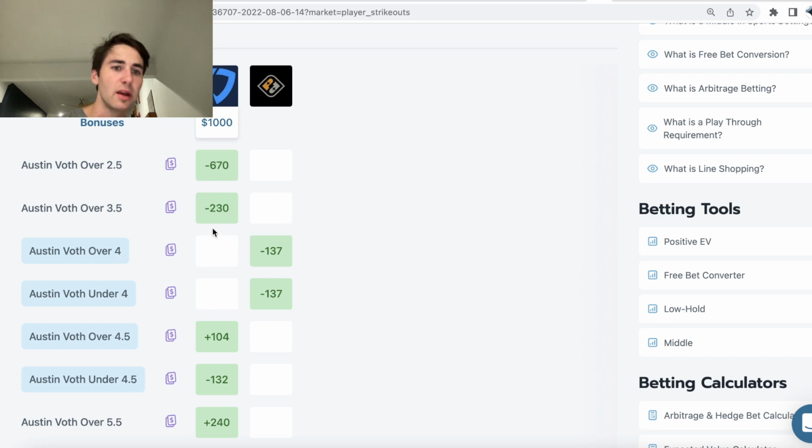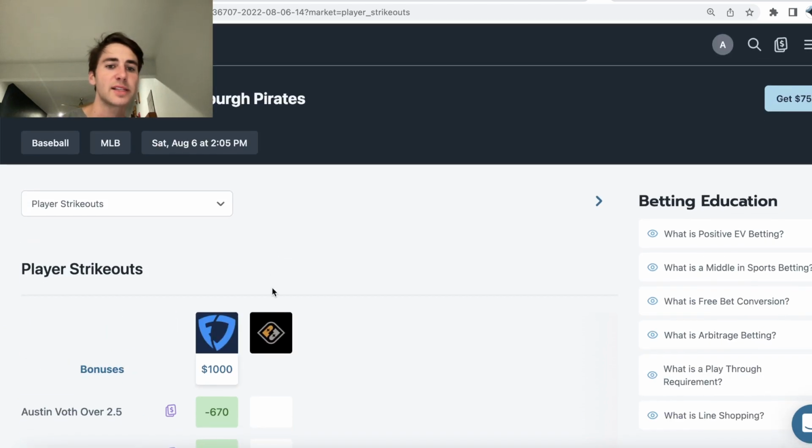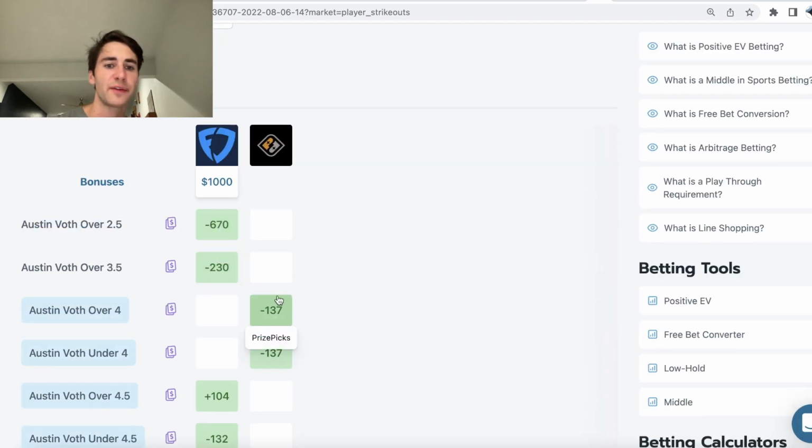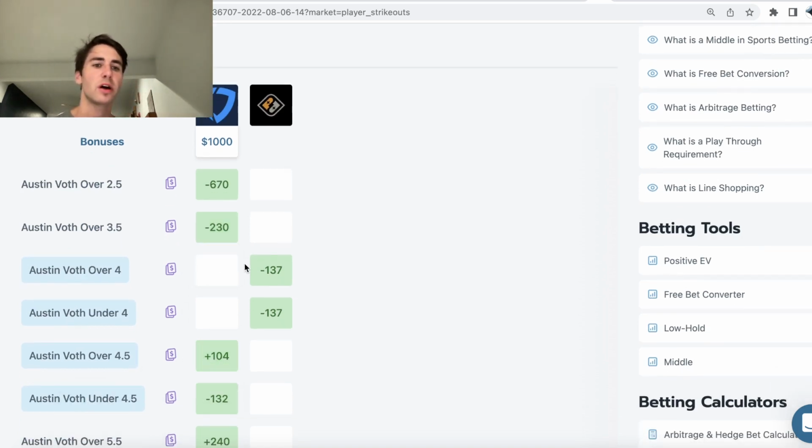FanDuel doesn't have a market on over/under 4, but they have 3.5 and 4.5. So you can assume if it's somewhere in the middle, it would be like minus 170, minus 175 in terms of percentages for Austin Voth over 4 strikeouts, if you take the midpoint of FanDuel's over 3.5 and over 4.5 market. So I really like this player prop on PrizePicks. We're getting the implied price of minus 137, and we're comparing the lines on PrizePicks to those on OddsJam using the OddsJam sports betting software. We know we're getting the implied price of minus 137 on PrizePicks, and we're looking for value. FanDuel has the over 3.5 at minus 230 odds, the over 4.5 at roughly plus 100. So the over 4 being able to get it at minus 137 implied odds seems pretty good.